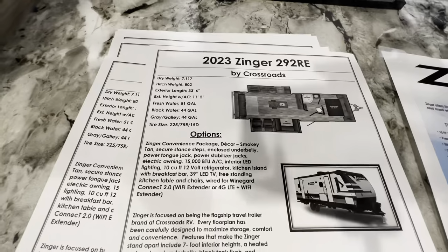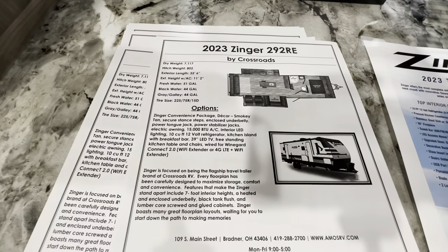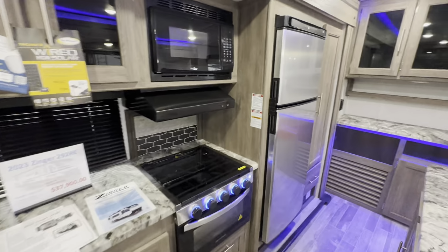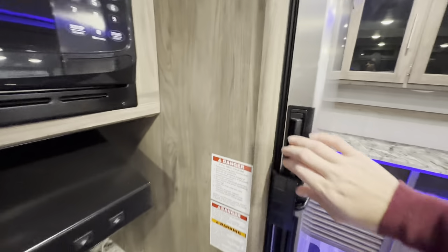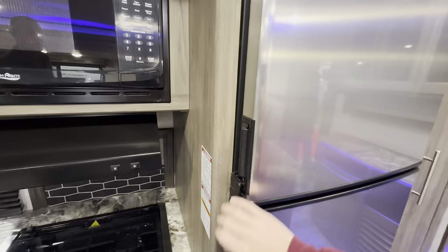Let's see here. 33 feet 6 inches, so it's not terribly long. Fresh 51, black 44, gray 44. Gets you an oven. Nice refrigerator, a 12 volt fridge. Yep. Reminds me of our old camper. Yes.